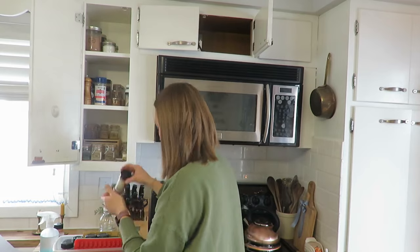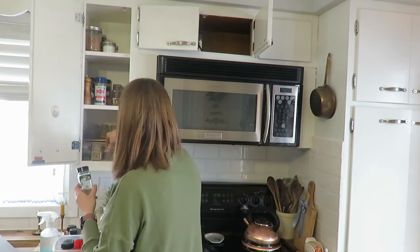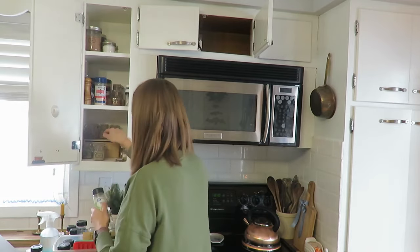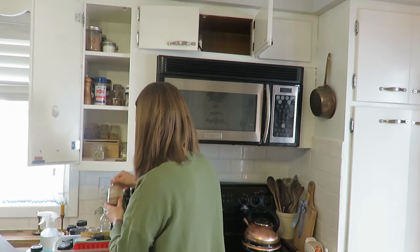Above my microwave is my extra spice container, so I have extra spices in there and extra instant yeast packets and like my extra salt, baking soda, things like that.